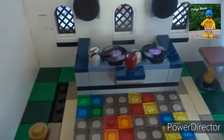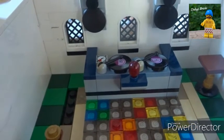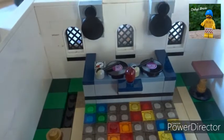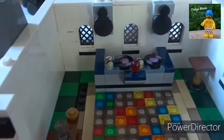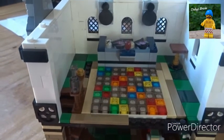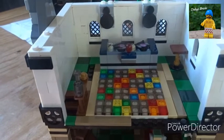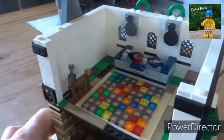And I think one of the things that works really well with this is that Lego video. I know it wasn't that popular, but there'll be some really good minifigs from that you could place in here, and could have a kind of dance costume party on and stuff. So it's looking really good so far.